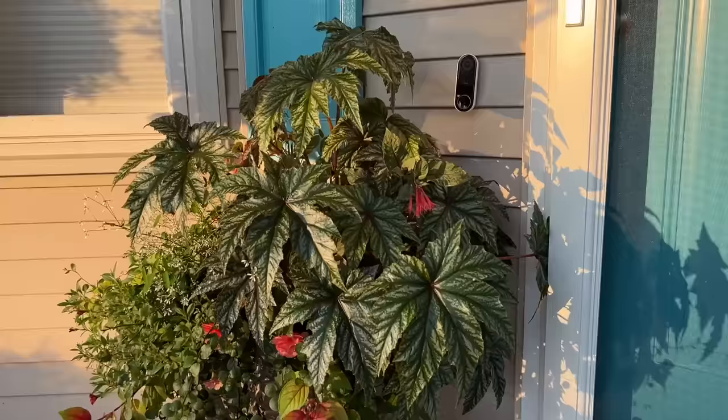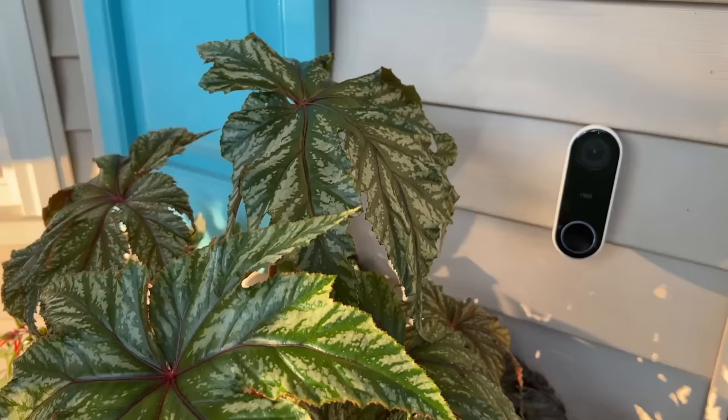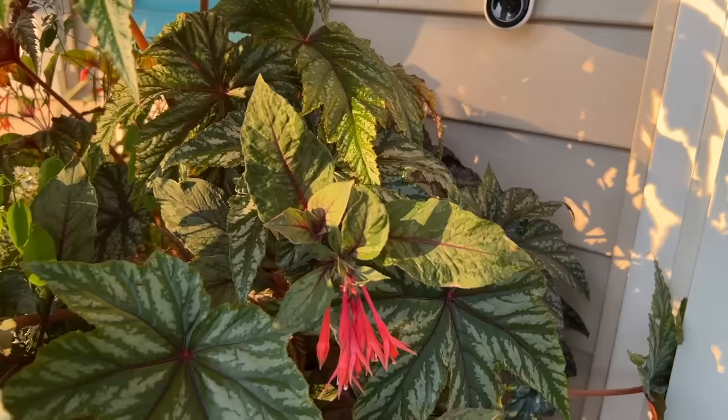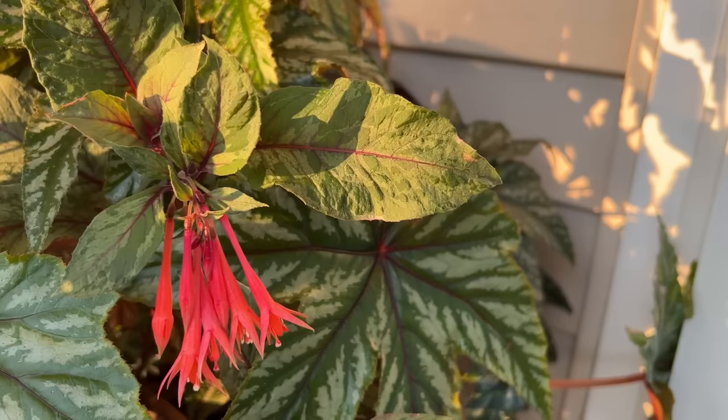We have the Begonia Pegasus, which is my thriller. And it's just basically growing for its foliage. It does get some insignificant white flowers, but nothing that we're really going to talk about because we're not seeing any flowers. There is some of the Fireworks Fuchsia, and I just love how those dangle in the breeze. Great plant for the hummingbird. And it's just a fun, kind of different looking flower.